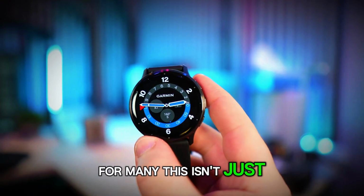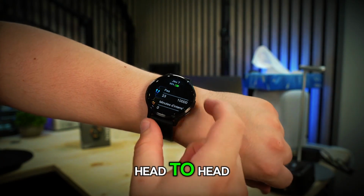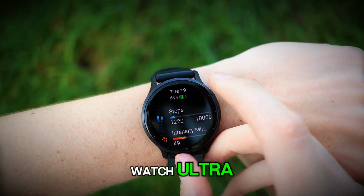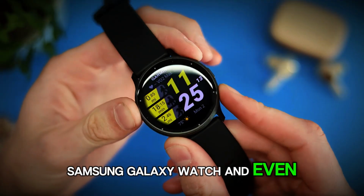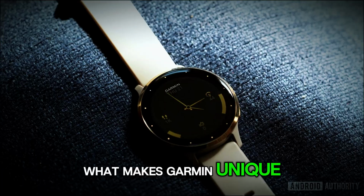For many, this isn't just about a new watch. It's about Garmin proving that it can compete head-to-head with the likes of Apple Watch Ultra, Samsung Galaxy Watch, and even Fitbit, while still staying true to what makes Garmin unique.